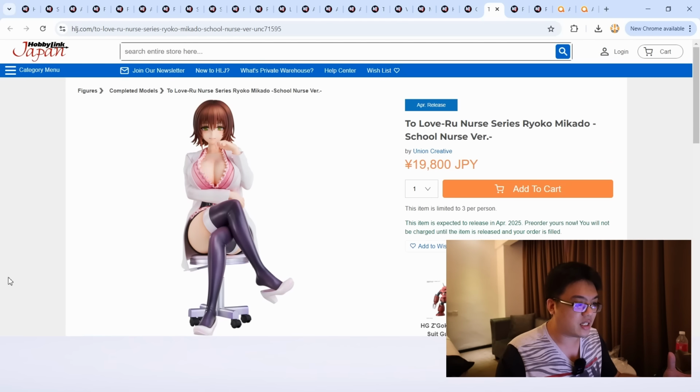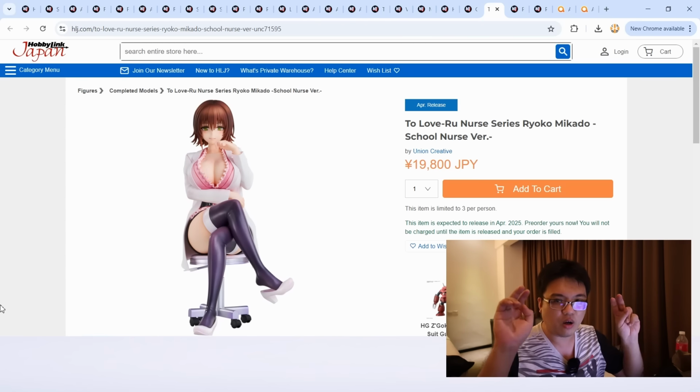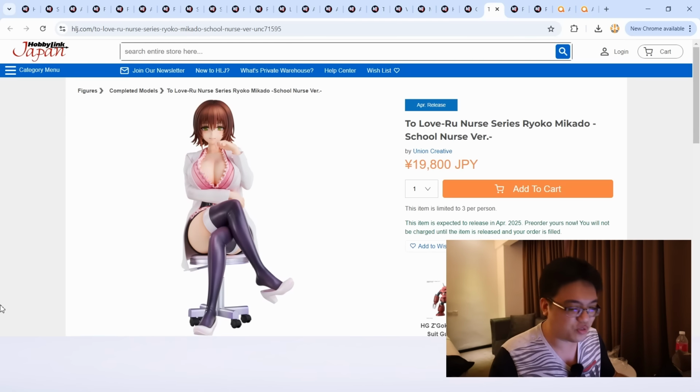And at 19,800 yen, no scale mentioned, but they are close to 1/6 scale. For hardcore To Love Ru fans, which I am one of them, but maybe I don't deserve the title hardcore because I don't own enough To Love Ru figures.